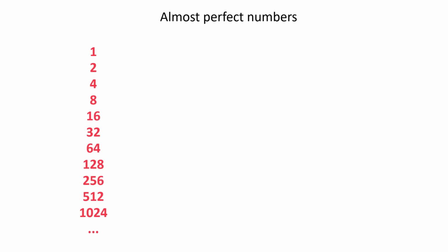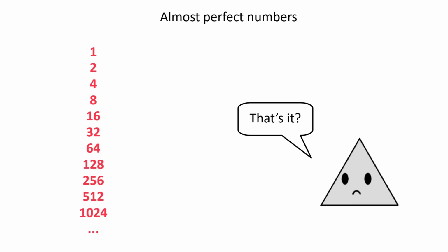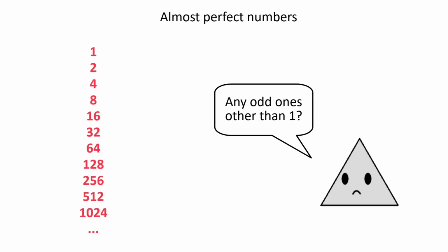That's right, every power of 2 is an almost perfect number. And it's easy to see why just using the geometric series formula. These are actually the only known almost perfect numbers, but it's not proven that others can't exist. The focus is mainly on finding an odd almost perfect number other than 1.